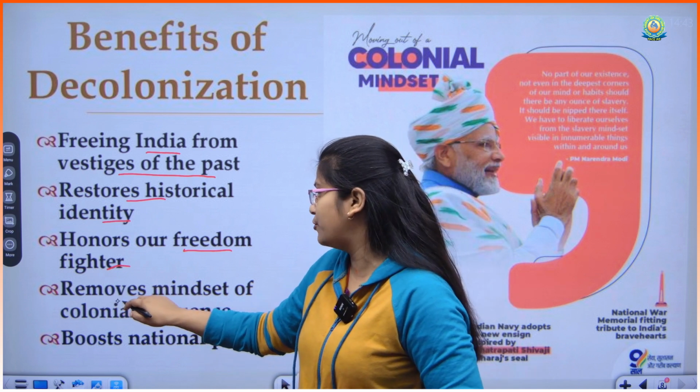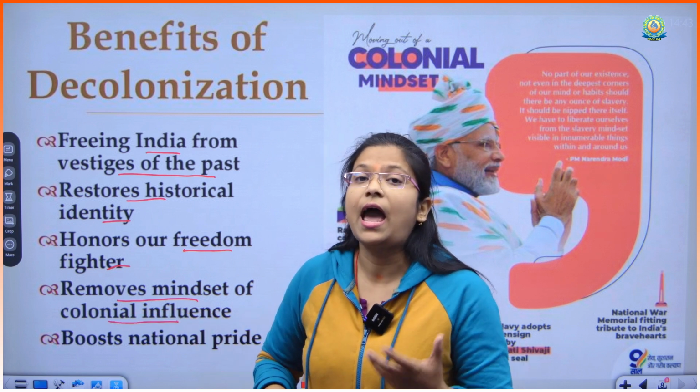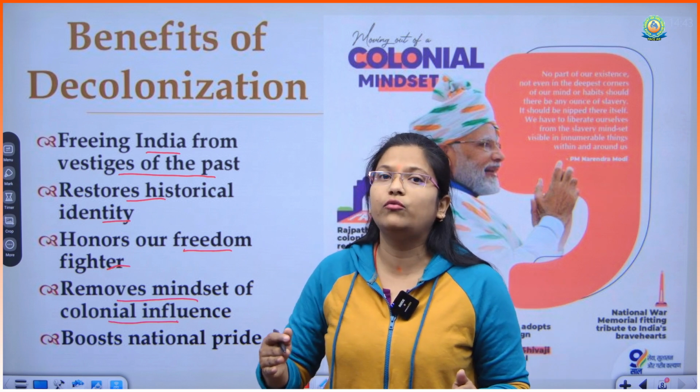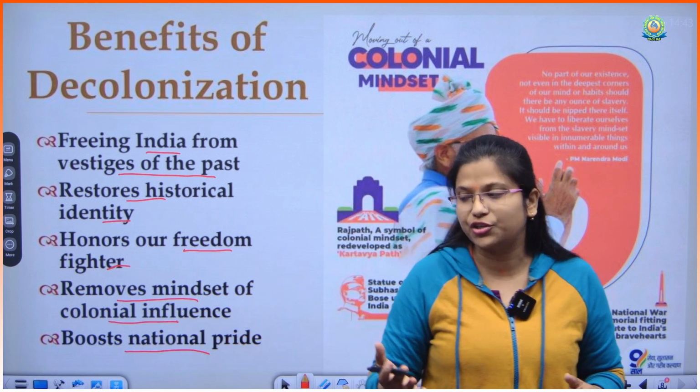Second last, it removes the mindset of colonial influence, because we need to rise above that, and only then can India be free from the colonial rule, if the mindsets are clear-cut that we are Indians and we will lead India to a better future. And lastly, it boosts national pride.